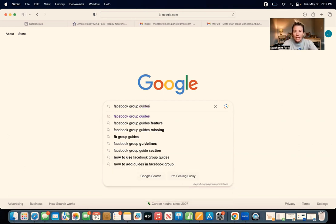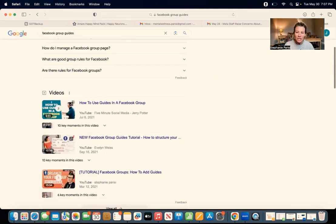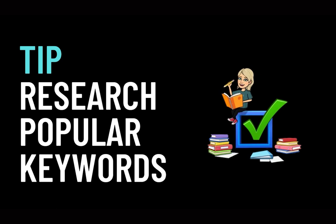If I wanted to talk about setting up guides in my Facebook group, now it's going to give you even more keywords here. Facebook group guides feature, Facebook groups guides missing, Facebook group guidelines, how to use Facebook group guides. So say we just want to search this, hit that button, and you can see here, again, this is how a lot of my people find this video of mine, my video on how to add guides to a Facebook group pops up. So that's what I'm talking about with keywords, and you want to do some research on the keywords of a video that you want to make.